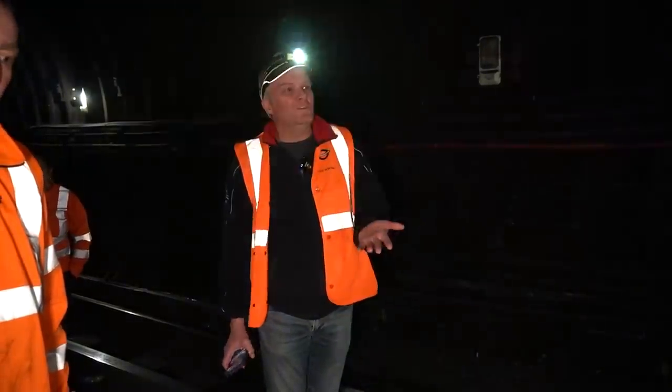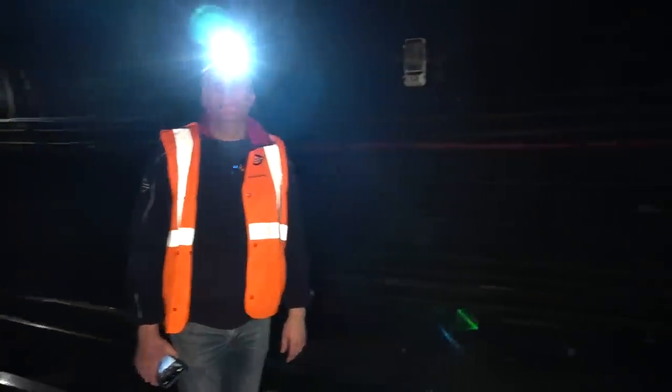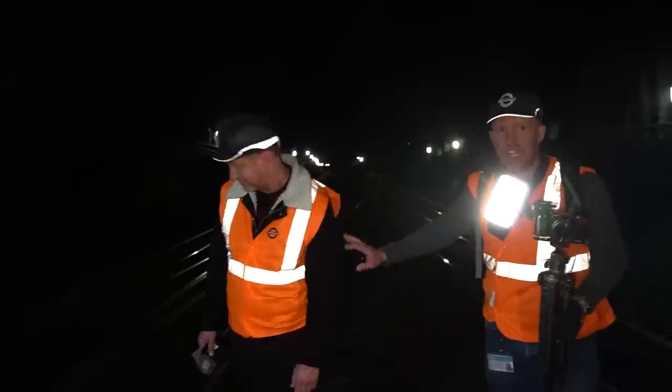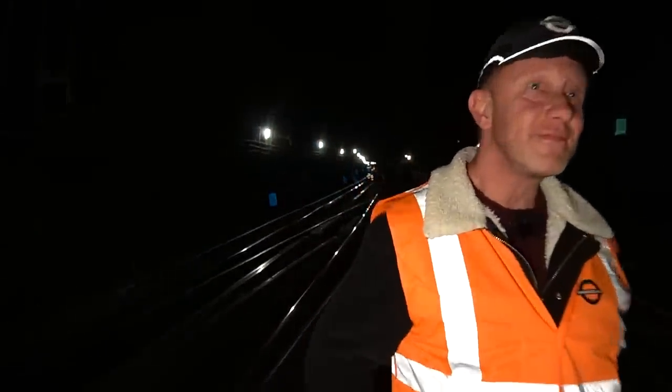Of course, there's no ATO on the Piccadilly Line, and the Victoria Line can't run without it. You rely on the drivers. Now, I've also just spotted another very important sign here. There's two. One is we have AG 173.